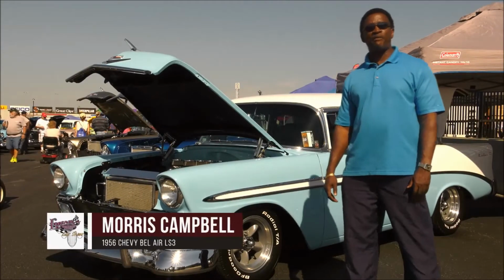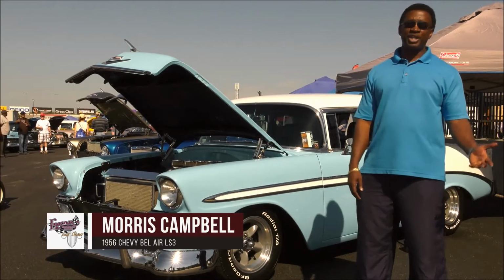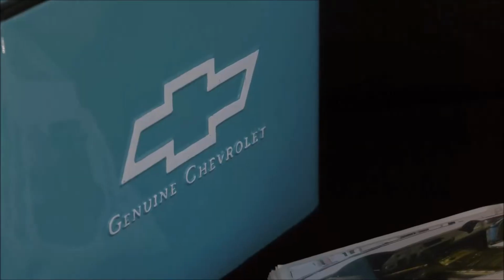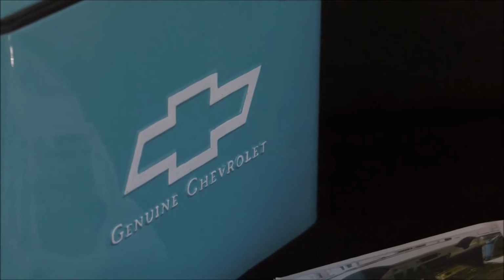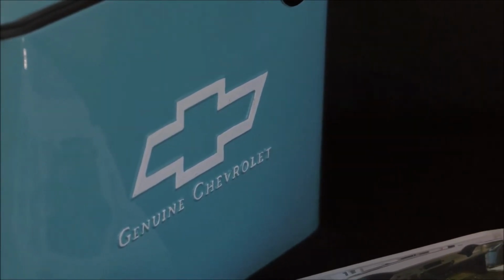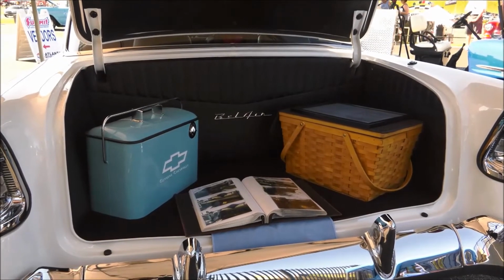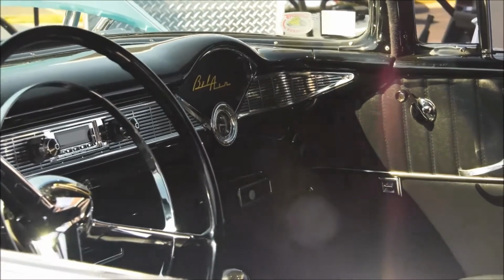Brought this car home about 4 years ago as a project car. I actually brought it home the exact same day my first grandchild was born. It's a Bel Air and her name is Ava, so we actually call it Bel Ava. The car has an LS3 in it, 6-speed transmission, Tremec double overdrive. I drive it all the time. I put about 12,000 miles on it last year. I'll drive it in the rain, I'll drive it to work, and of course Ava loves to ride in it.